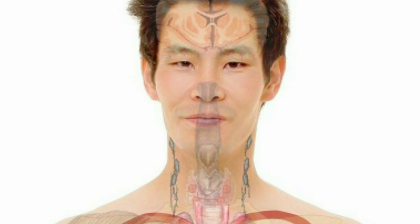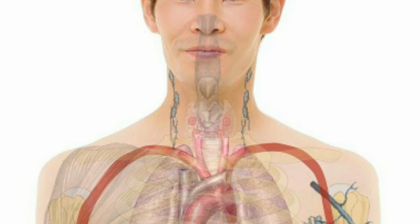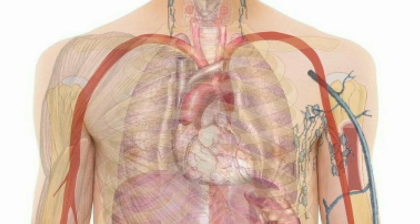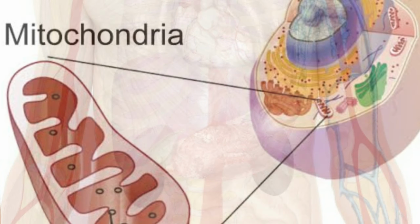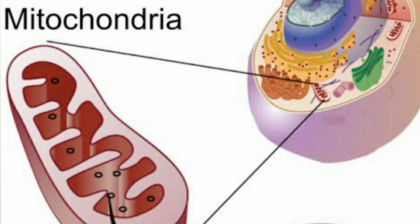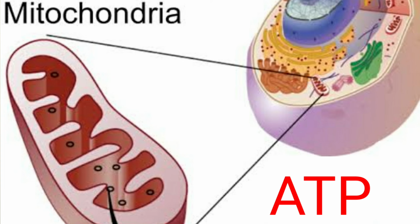Let's take a look at the big picture and then zoom in. It starts with the 30 trillion plus cells within the human body. 30 trillion. And these cells form our various organs and tissues. Now, when you zoom in even further, you look into the cells and you find these things called mitochondria. Mitochondria are one of the most important things when it comes to energy production, and we need healthy mitochondria. These mitochondria produce ATP.